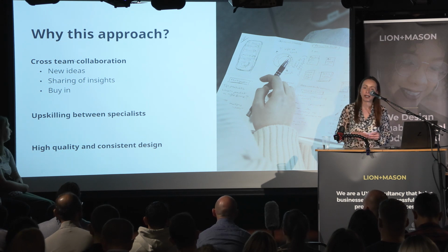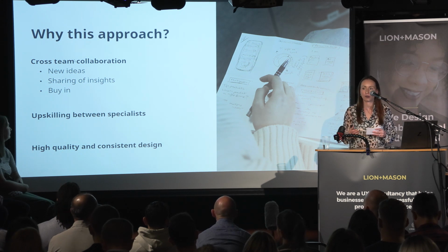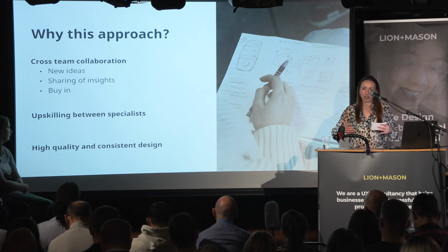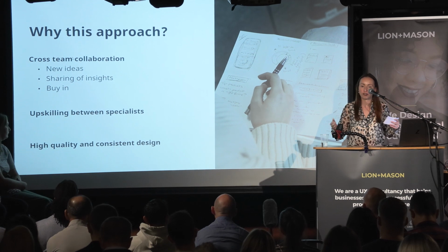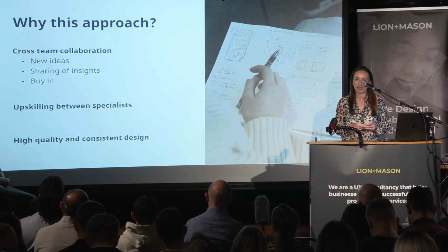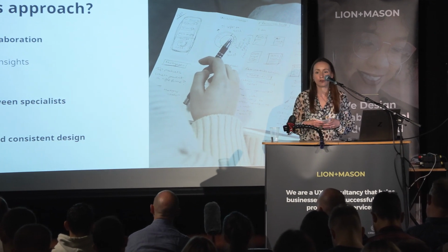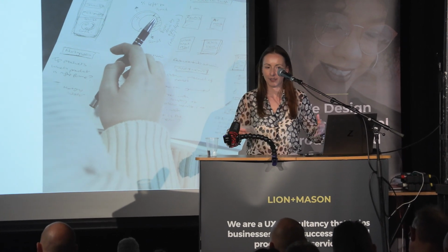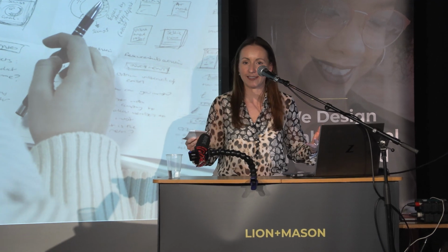And you also get that buy-in from wider stakeholders. So we do things like ideation workshops or hackathons. And we don't just include the designers, we want to include other areas of the business and other key stakeholders to really get them involved in what we do and allow them to be a part of that ideation step and ultimately designing that new journey for our customers.